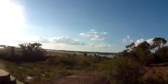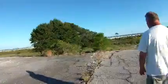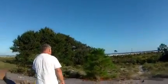That's pretty cool. So where's that other end of that tunnel at? Oh, we'll go back this way and get to it. And what the hell is this thing? Something was underneath here. A magazine or something. There's a ladder going down. Okay. Look at the white caps out there in the Gulf. Getting some surf out there.